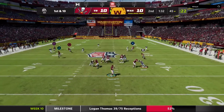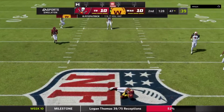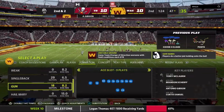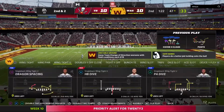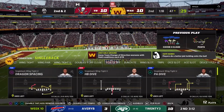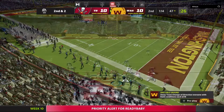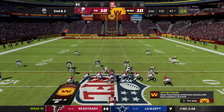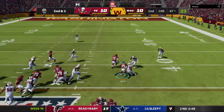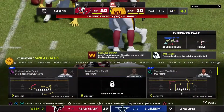A first down throw for Fitzpatrick. He'll get this into the hands of Antonio Gibson. This will be stopped about 2 yards shy of the marker. 8-yard gain, 2nd and 2. On 2nd down, it's Gibson, and he'll go down shy of the 40 at the 41.